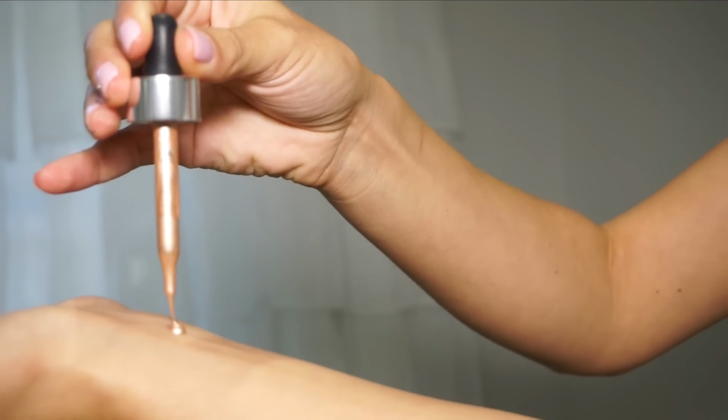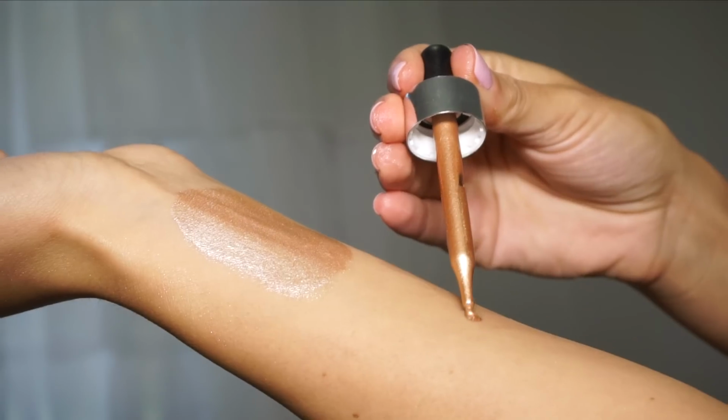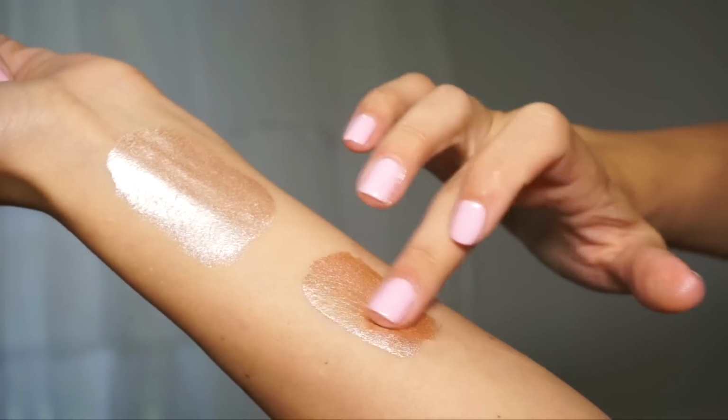I've mixed these in with my foundations. I've used them as highlighters. I've used them on my eyes. You can add them into a lipstick or a lip gloss to give you a metallic lip, but these are just so pigmented. I'm gonna show you guys a close-up swatch of them so you can see them, but the two that I love are Moonlight and Sunlight.